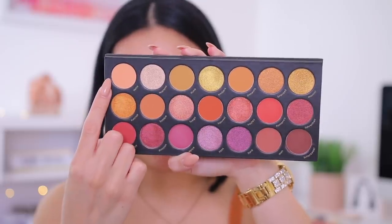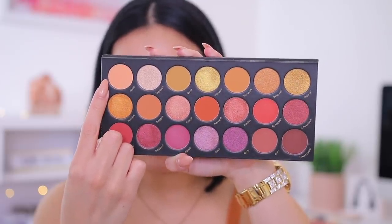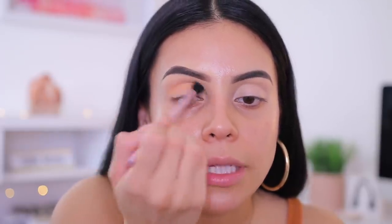So I'm gonna take the shade up here, which is called Delia, and I'm just gonna apply that in my crease. I'm feeling very summery today because I'm wearing literally a tank top kind of thing because I have no new clothes, and I usually like to of course switch up what I wear in my videos so you guys don't feel like you're watching the same video over and over again. But I'm definitely being an outfit repeater right now and wearing this top from the summer because I need to go clothes shopping.